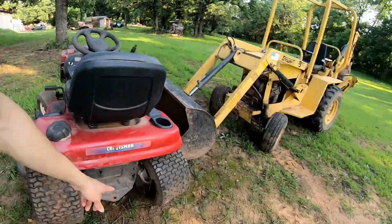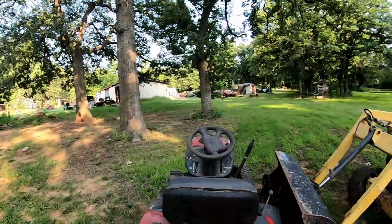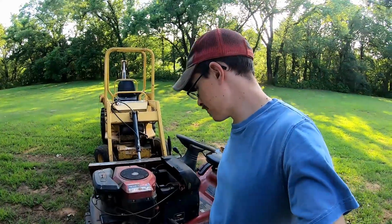He said that he tried to cut this tire off, the guy I got it from. He said it needs a top end rebuild because it smokes. And I know I'm probably not the guy to do that. I don't want to get inside an engine. I need to sell more mowers and stuff.